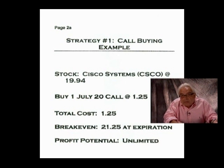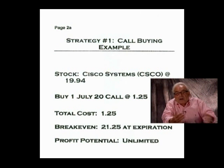Your cost, you know it. It's $125 a call. So your break even at expiration is the strike, 20, and what you paid, $1.25. So it's $21.25 is the break even. Anything above $21.25 in Cisco prior to expiration on the third Friday in July will mean you have a profit on this strategy. And of course, the profit's unlimited because Cisco could go to infinity prior to expiration in July. So that's the most basic and the one that people are most familiar with.